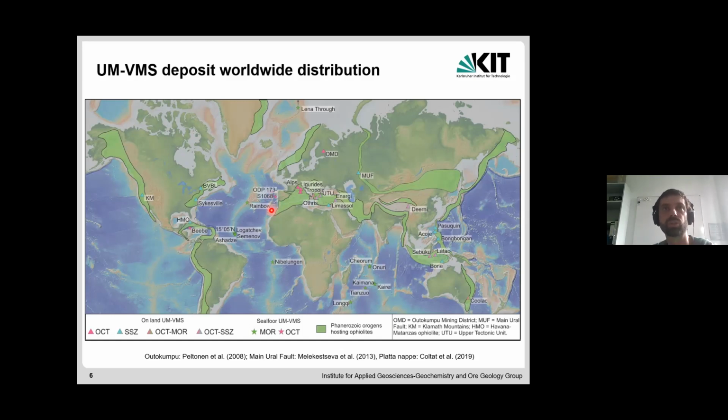Interestingly, there are two sites which are not directly related to mid-oceanic ridges. One is the Bairo Bay and Van Damme hydrothermal systems here, and also one IODP drill core within the West Iberian margin, which has encountered sulfide mineralization, which is ODP 173. And these are more related to hyperextended margins, at least for ODP 173. And all the other points here on the map are the localities that we have been reviewing.